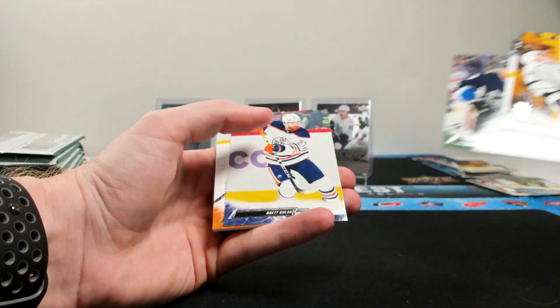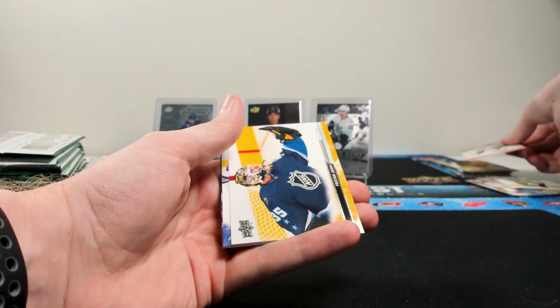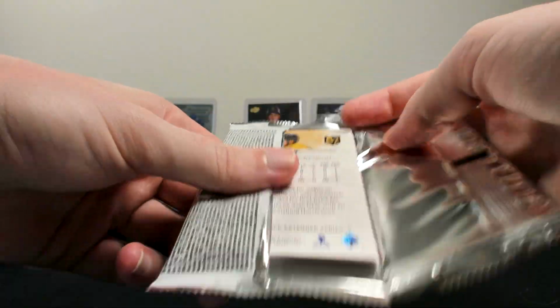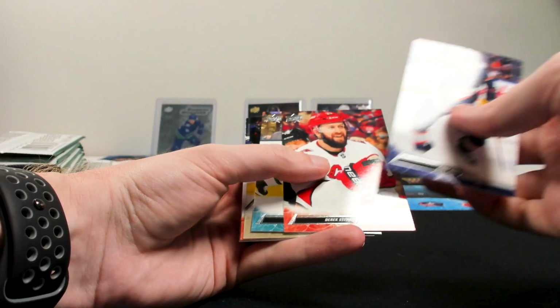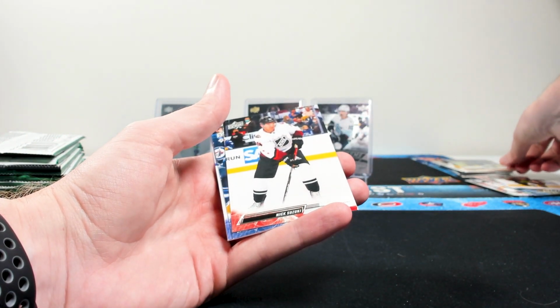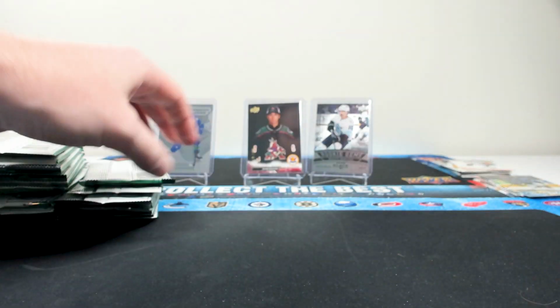All right, next pack. Another exclusives. D'Angelo for the Flyers. They just made a big trade with the Provorov deal. I think really good trade for them. Got a lot of value back. All right, what do we got here? We got a clear cut of Troy Terry for the Ducks on the clear cut All-Star. I'll put that there. So that's 2 exclusives in 2 boxes.